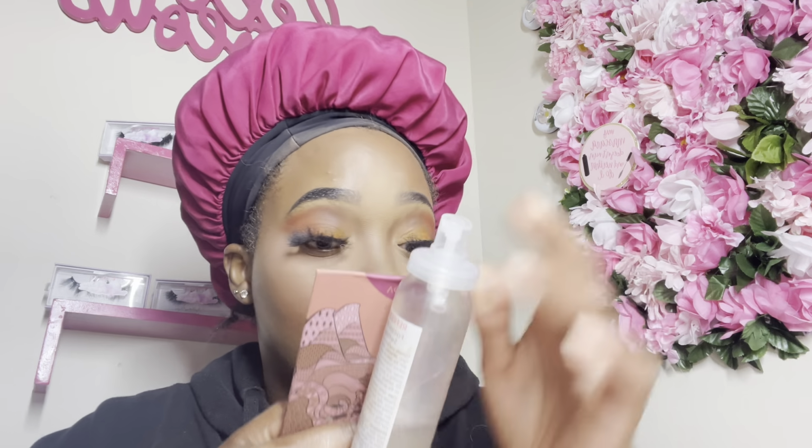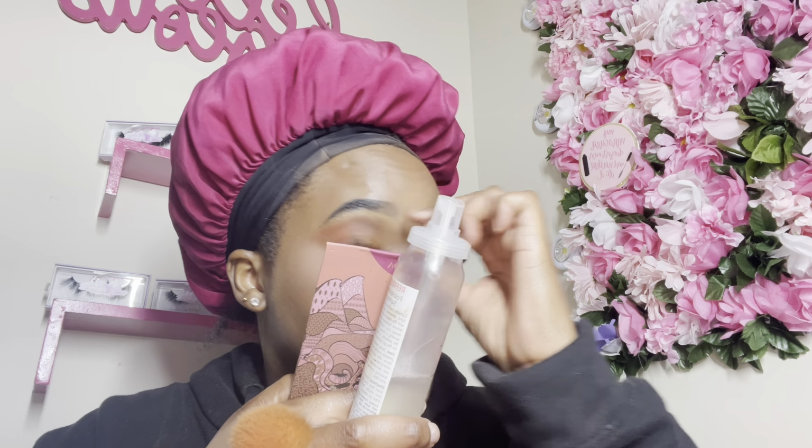But before I do that, I'm gonna use this Facial Prime Setting Rose Water Spray. I love rose water, y'all. It's just my go-to. So if I can get it in a primer spray, it's a plus for me. And I make sure my face is saturated and my eyes stay closed.